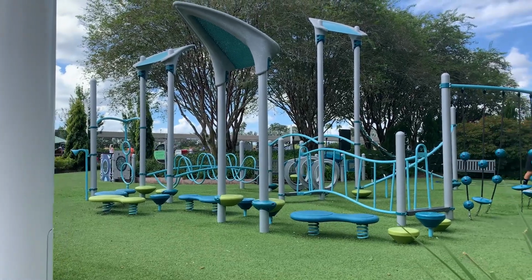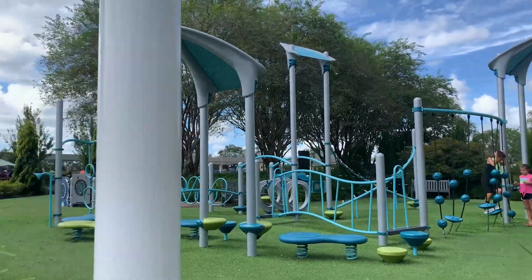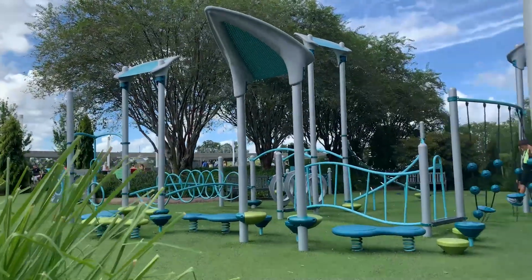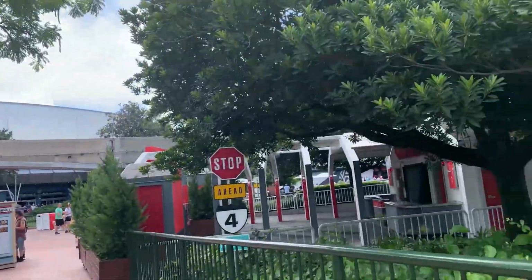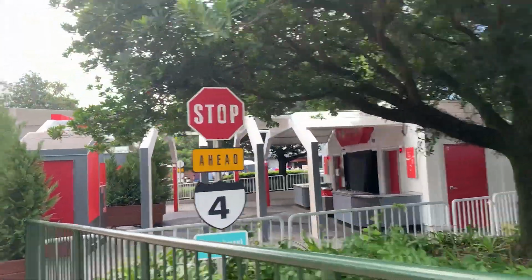They do have a playground also. If you have little ones that need to blow off some steam, this is a good place to bring them. We have Guardians that way, we have Test Track that way, and we're gonna be headed this way, right by the closed Cool Wash station.